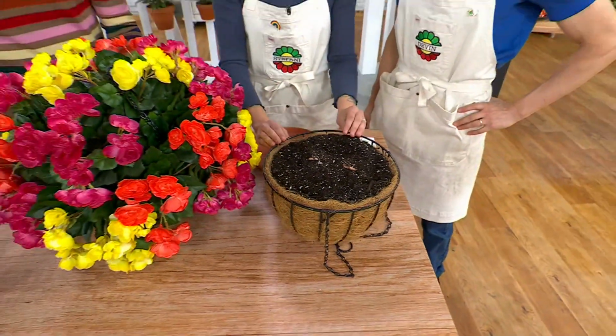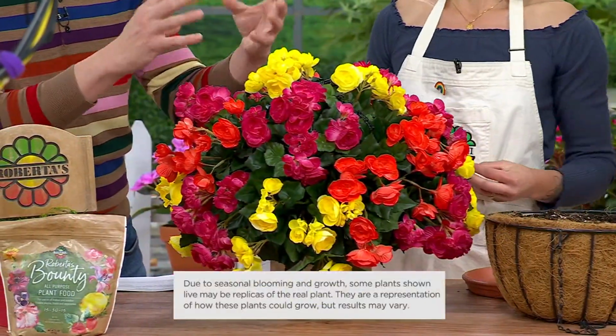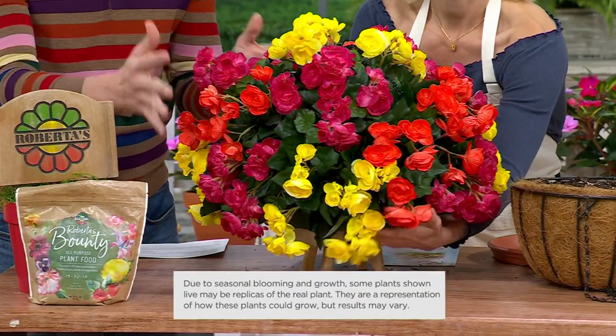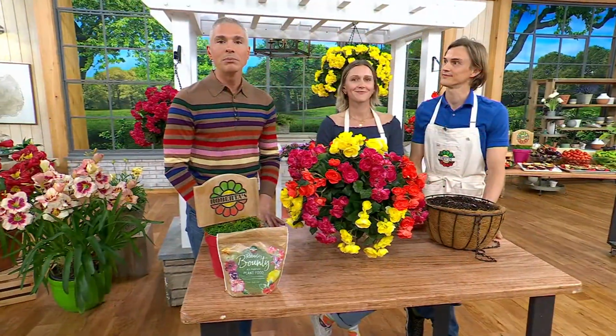The best thing about these begonias, from what I just planted, in 60 days, you will have flowers that look like this. Like this? Yes. Right, so imagine in 2-3 weeks, you're going to see the sprouts and the leaves, and then you're going to see the buds a couple weeks later. And then again, this is full grown 60 days later. Yes. So you're going to be able to enjoy these almost immediately.